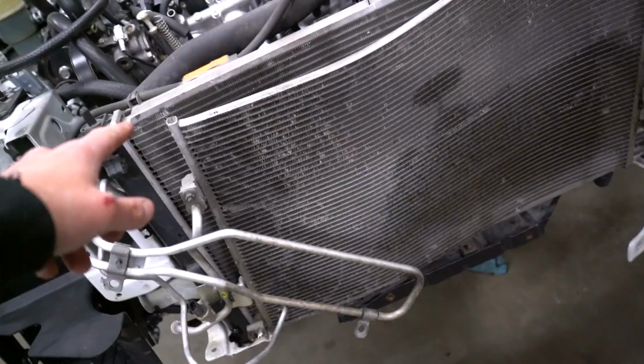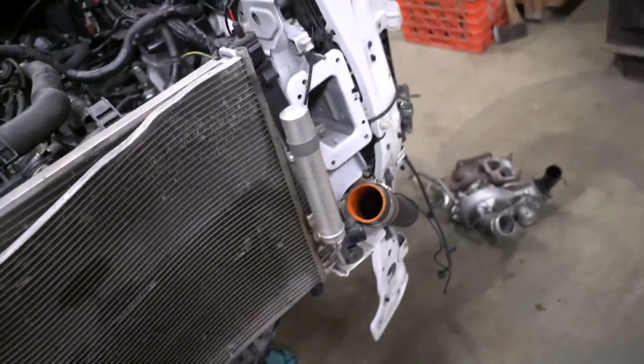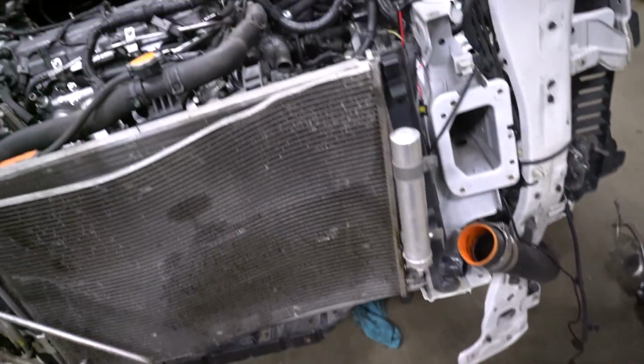Oil cooler's done, radiator's on. My sweet bent AC condenser that I'll probably end up replacing now that I have to replace that line and recharge the whole system. Got that guy on. From here, we're gonna get this upper radiator support on and the front crash beam, lower radiator hose, and then we can move on to the turbo kit.